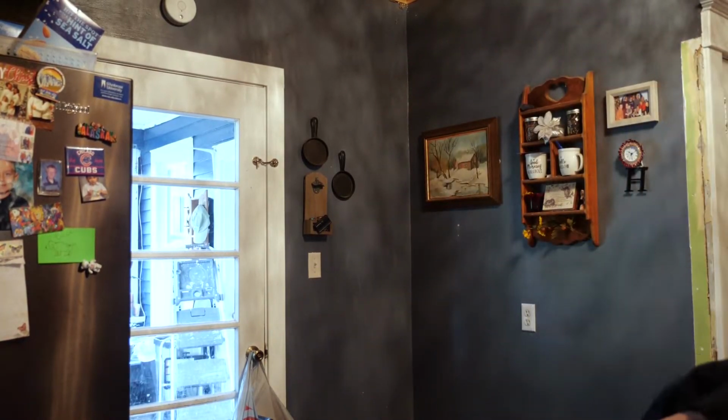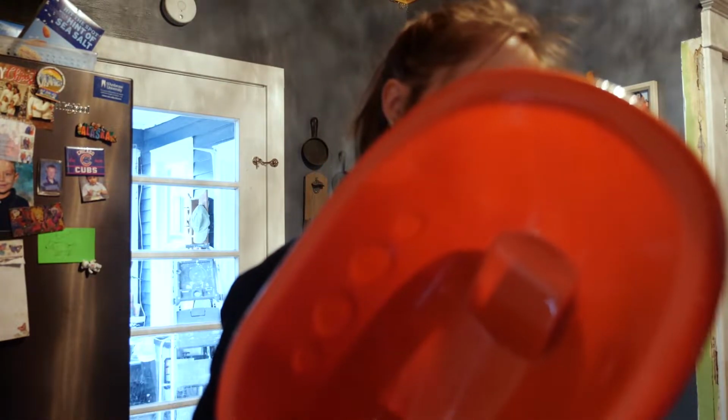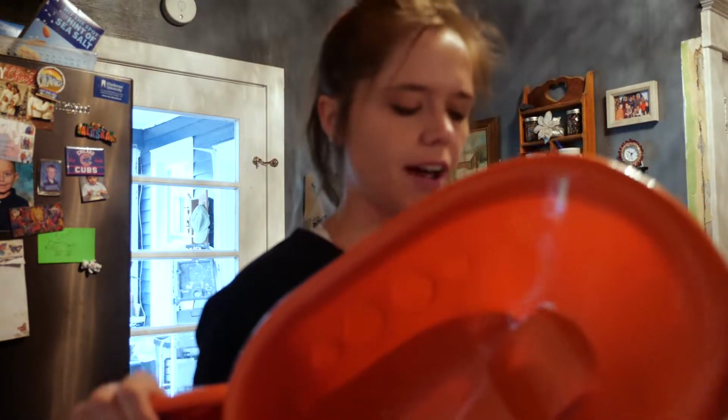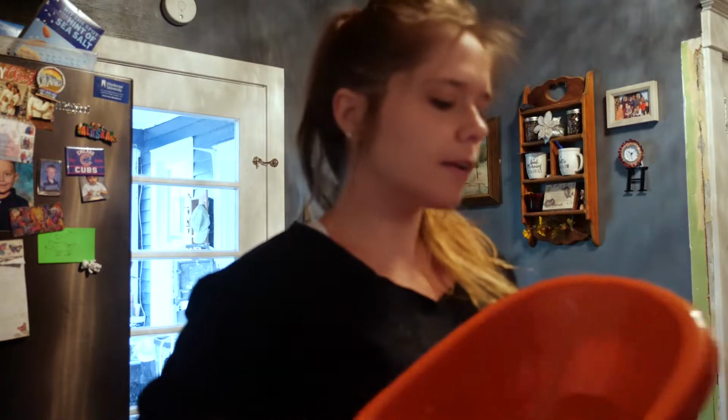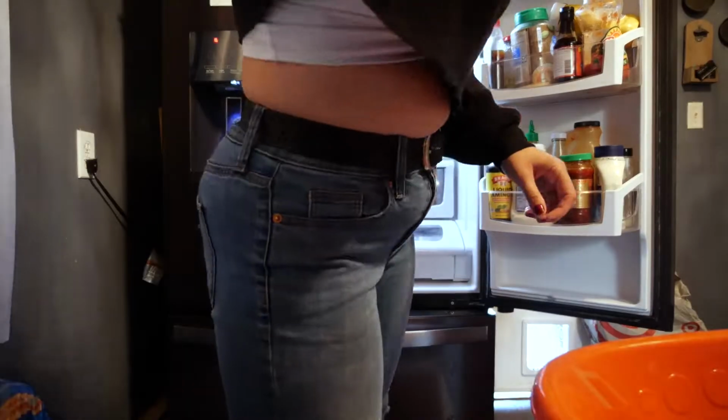Oh, but there was this cool wagon, which I thought was pretty cool, in the dollar spot. I think it was a $5 item in their little clearance, or their little deal spot. So I thought that was pretty nice. We're doing some gardening today, so the kids will be able to use that, and I'm excited to see how they like it.